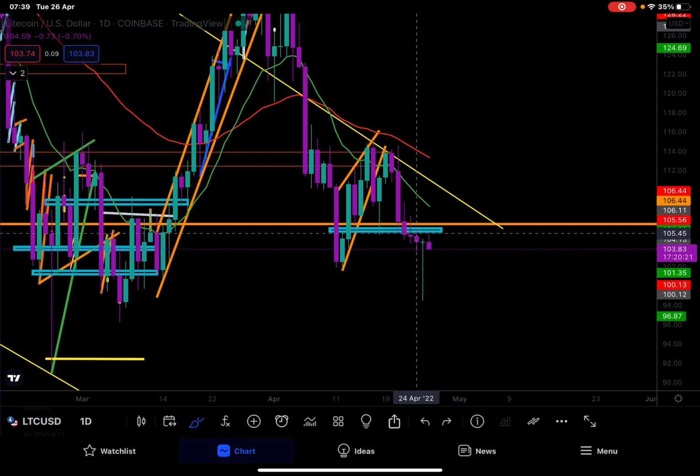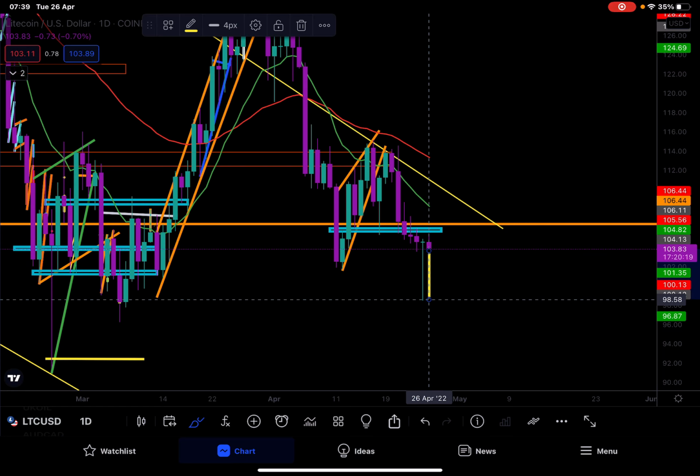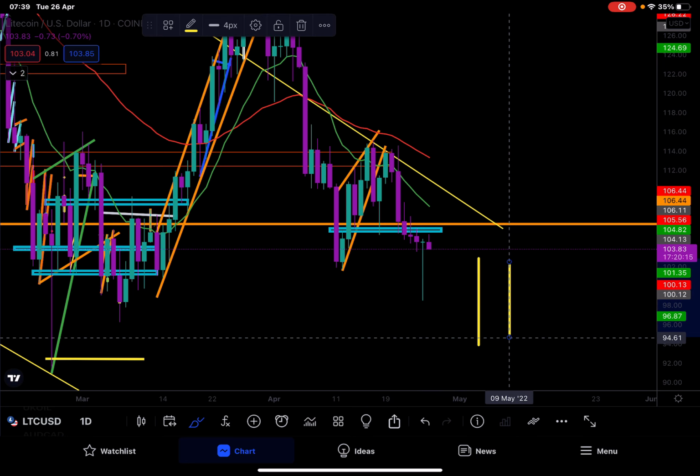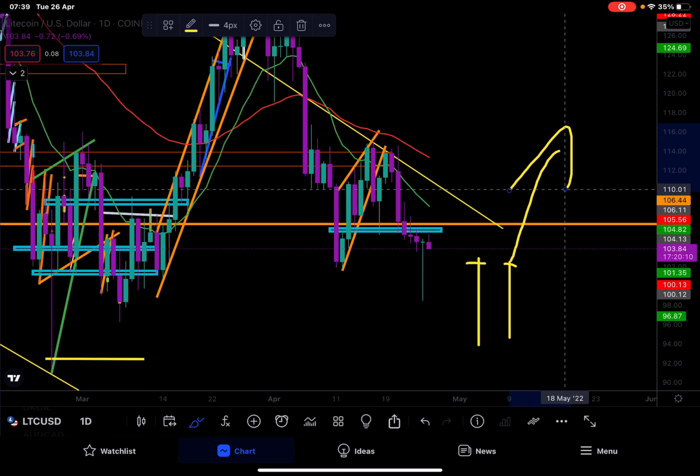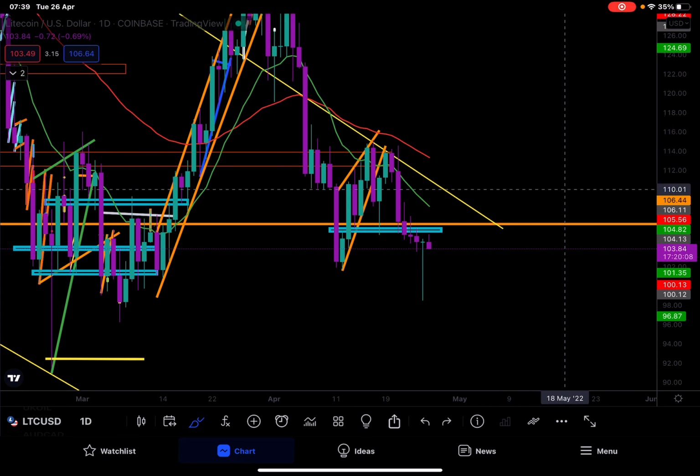If we do come down again and form the same candle, that is called tweezer bottoms. It's called like this and like this, a tweezer bottom, and that shows that price will go upwards. If that does form, I will be going long on my Litecoin and Bitcoin, potentially Bitcoin, but definitely for Litecoin.